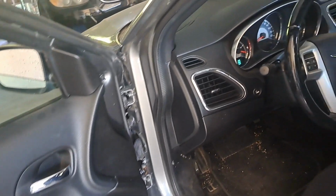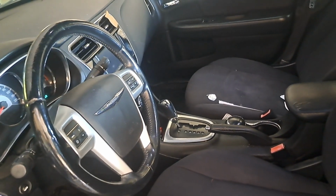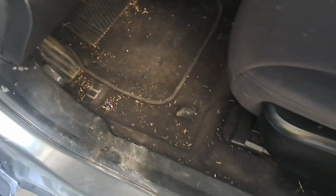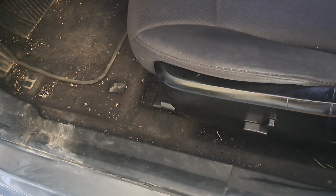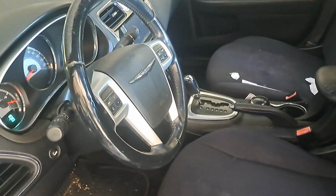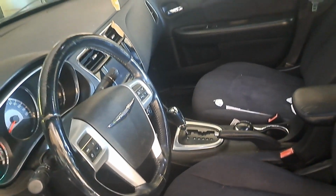Alrighty, so let's take a look at the car. It's not that bad at all, but I maintain it pretty regularly. This is always the worst part of it, right here, because it's the driver that's in it 90% of the time, but it's not that bad other than that.